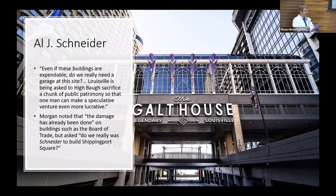"Even if these buildings are expendable, do we really need a garage at this site? Louisville is being asked to sacrifice a chunk of public patrimony so that one man can make a speculative venture even more lucrative." As he noted, the damage has already been done on buildings such as the Board of Trade, but he goes on to ask, "Do we really want Schneider to build Shippingport Square?" I have a typo there, so I'm criticizing the Courier Journal for what? Skeptical of Al Schneider's overall vision and goals.